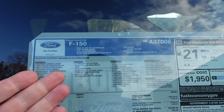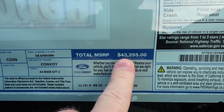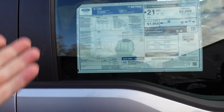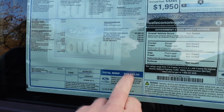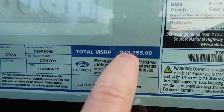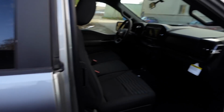So being an STX, again, base trim, that's when you're gonna get down in the lower 40,000 mark for an F150. They easily go up to over $70,000 nowadays. But if you want an XL or an STX, that's when you're gonna be able to be in the lower 40,000 or even under $40,000. So we'll open it up here real quick.